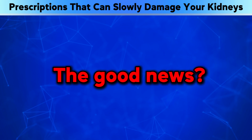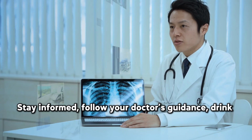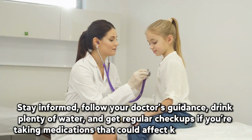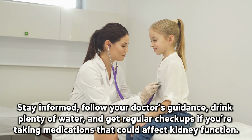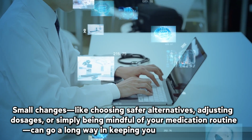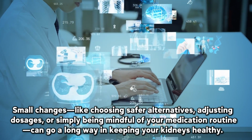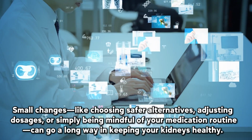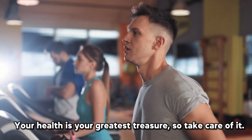The good news? You have the power to protect your kidneys. Stay informed, follow your doctor's guidance, drink plenty of water, and get regular checkups if you're taking medications that could affect kidney function. Small changes, like choosing safer alternatives, adjusting dosages, or simply being mindful of your medication routine, can go a long way in keeping your kidneys healthy. Your health is your greatest treasure, so take care of it.